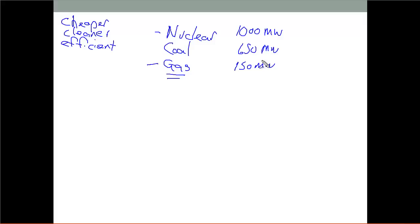Those are the things that happen. In general, newer plants tend to be cleaner and more efficient. Older plants tend to be a little dirtier and a little less efficient. So in your fleet, you've got the clean, cheap, efficient ones, and those are the ones you try to run. If we go back to my old example, I talked about the base load, which is the lowest load that you need to generate. Generally, that load is generated by the cheaper base plants. Those are the ones you run all the time.